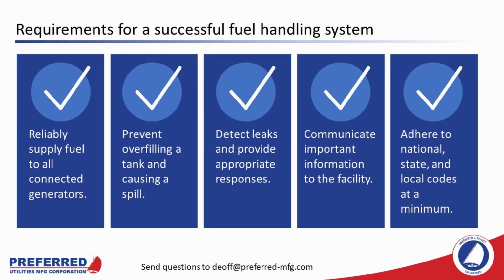The first thing we're going to do is define a successful fuel handling system. First, it needs to reliably supply fuel to all connected generators. Second, it needs to prevent overfilling a tank and causing a spill. Third, it needs to detect leaks and take appropriate action. Fourth, it needs to communicate important information, like leaks, to the facility. And last, it needs to comply with all national, state, and local codes and practices.